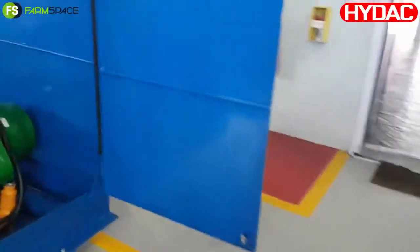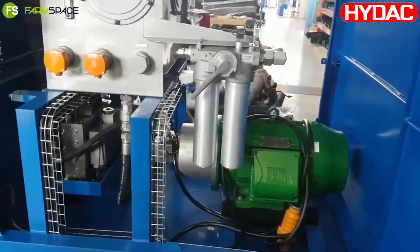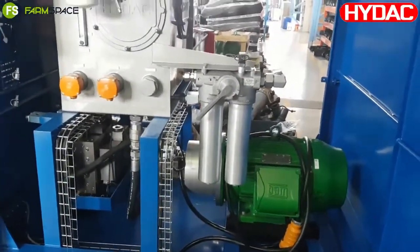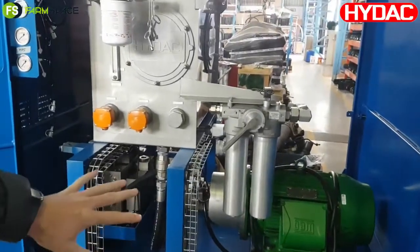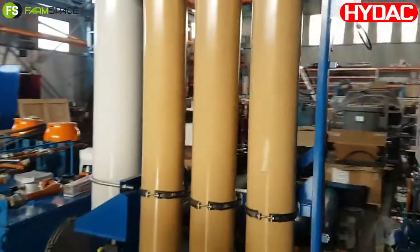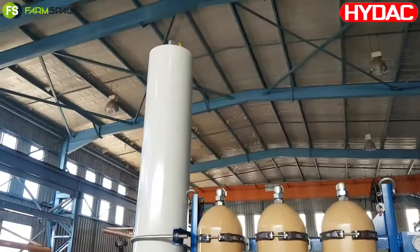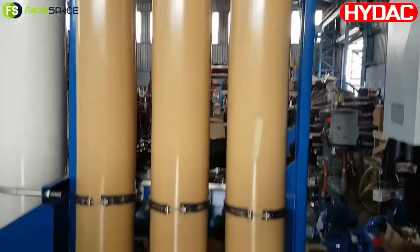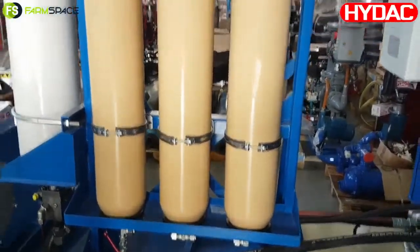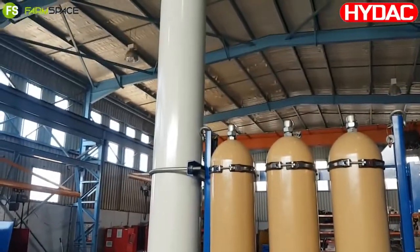So if that was a power pack, then what's this? This is also a power pack. What this does is it uses the motor pump set to charge up your accumulator bank. What we've got is one main piston accumulator, and then the 3 brown bottles are backup accumulators. So when the system is in neutral and the piston is all at the bottom, all 4 of those vessels are filled with nitrogen.